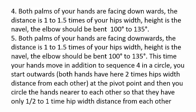Position 5. Both palms of your hands are facing downwards. The distance is 1 to 1.5 times of your hips width. Height is the navel. The elbow should be bent 100 to 135 degrees.